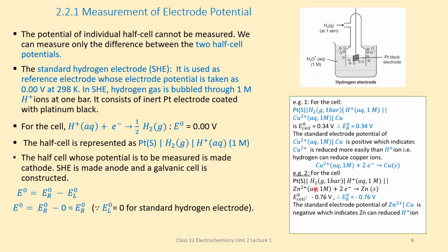Another example is platinum H2, that is the standard hydrogen electrode, with zinc and its electrolyte. For the zinc cell, E naught of the cell is minus 0.76. These values are taken from the table shown in the next slide. Therefore, E R naught is equal to minus 0.76 volts. These are the measured values. The standard electrode potential of Zn2 plus is negative, which indicates that Zn can reduce the hydrogen ion.